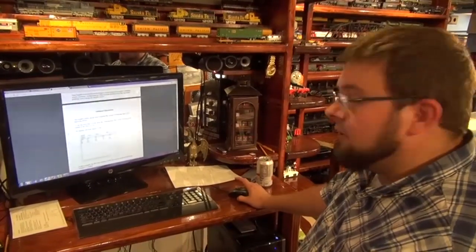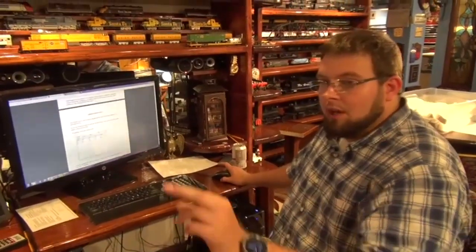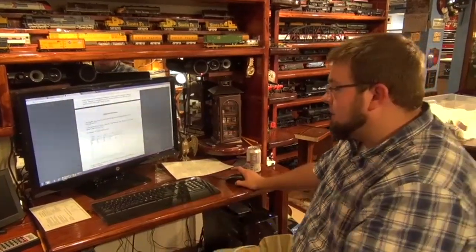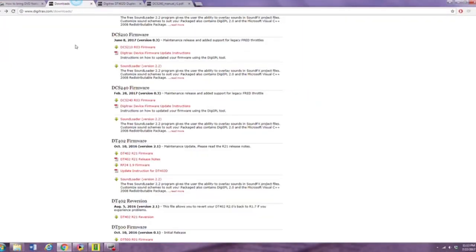So we're going to start updating the DCS240 first to the latest firmware. It's important that we have all the other local devices disconnected, which I have done. And I went ahead and switched the mode switch into sleep, which turns all the track power off and leaves the device powered on. So we go to the Digitrax website, we find their downloads page, and we find that their latest firmware is here.